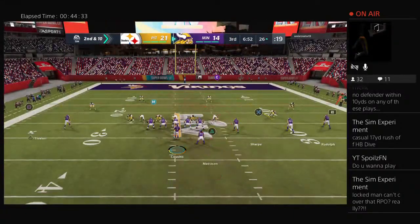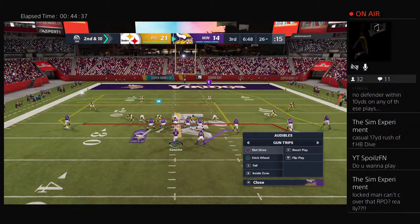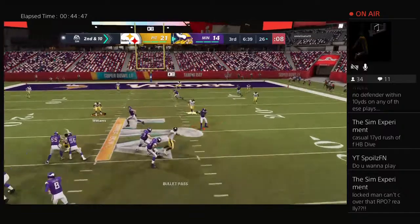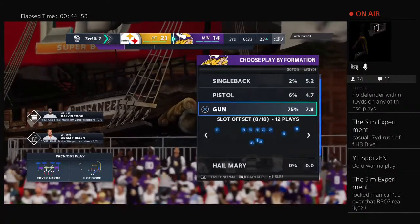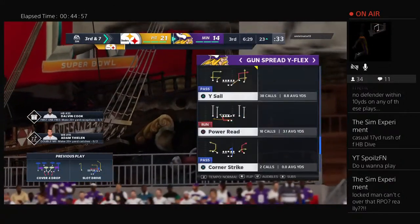So after the run for no gain, here's 2nd and 10. To throw, Cousins. He'll get this underneath to Madison. And he'll be tackled at the 23 after a gain of 3. He'll get only 3 there, so it leaves him with a 3rd and 7 ahead.